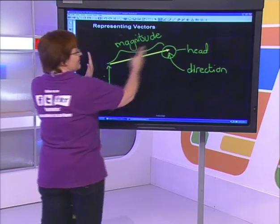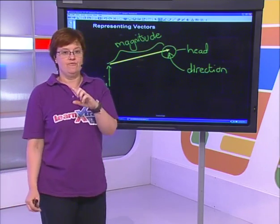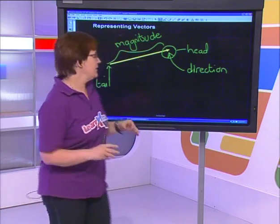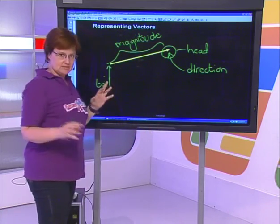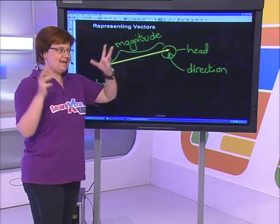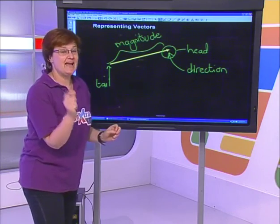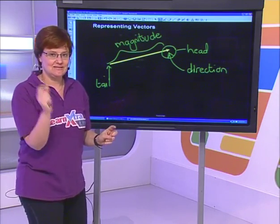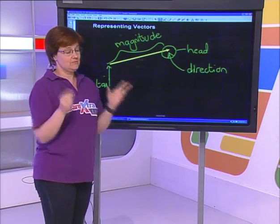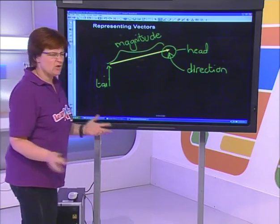Okay, so the length of the arrow represents the magnitude of the vector. Why is that important? Because when it comes to solving vector diagrams and representing vectors, we're going to start adding vectors together. We're going to do it by an accurate scale diagram. That length is important, so that comes down to you being a little more exact than you're used to. We all remember this from last year, you did a little bit of it.